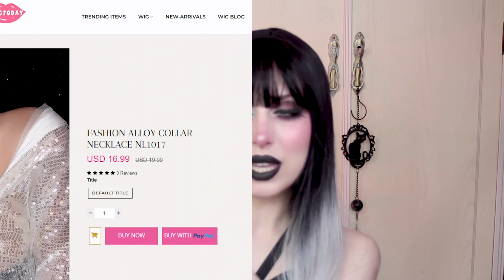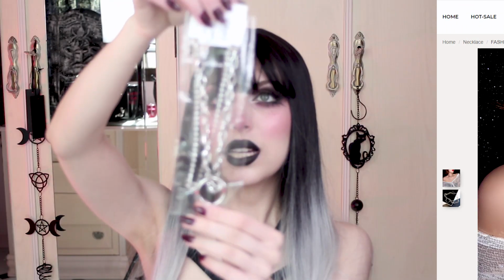Anyway, what do you think of the wig? I think it looks stunning. To complete this look, they also sent me another necklace. It is just one necklace, but it has two chains. I think this necklace is perfect for this kind of look, although I think e-girls try to accessorize a little bit more, so maybe it would look even better if I use this one at the same time. Let's try it. I think it suits the look a lot better.